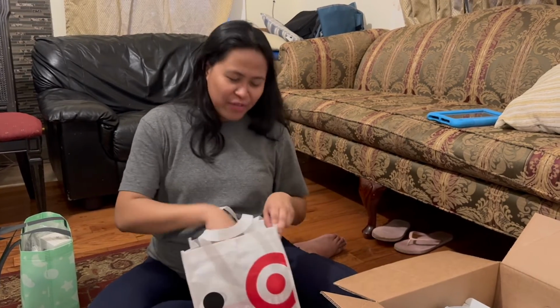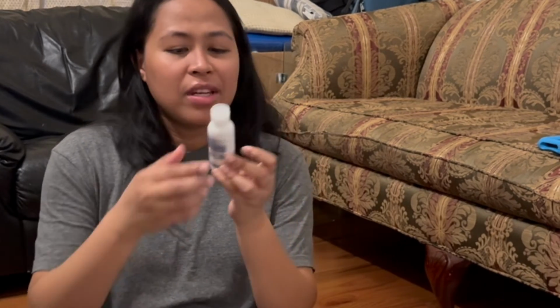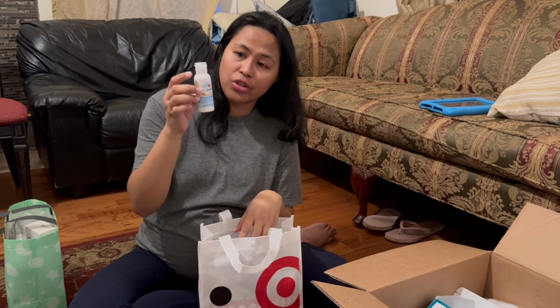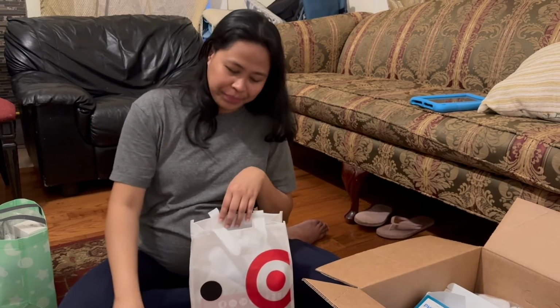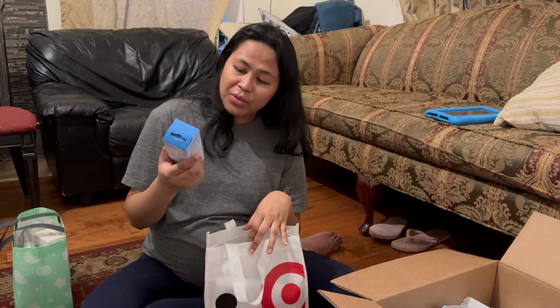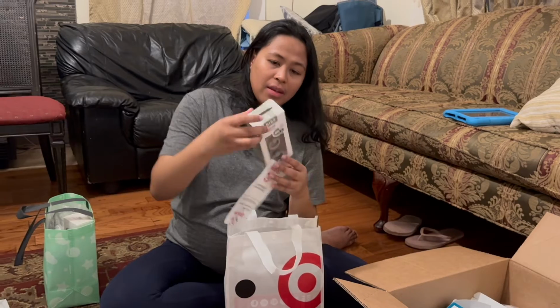So I feel like mas marami siya kaysa sa Amazon. So we have Baby Dubs sample. What's this? A wash, baby wash, a sample. Have another Dr. Brown's feeder, so baby bottle. So this one. And then we have pacifier.